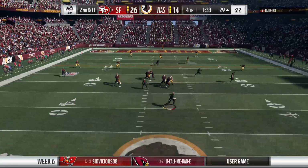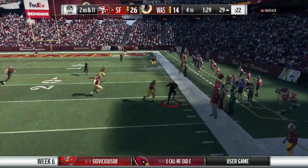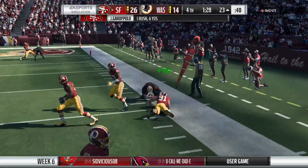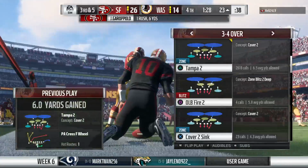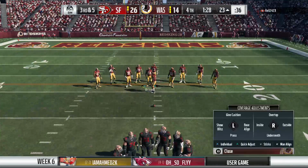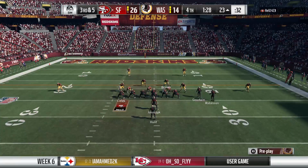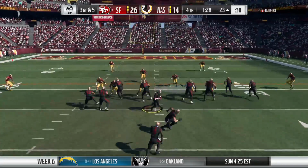Garoppolo looking to throw. Flushed out right. 6 yards there off the scramble, but it'll still leave him with a 3rd down. Okay, he's not going to get the first down, but this is still a nice job of buying some time and then running to get to the sideline and get out of bounds and avoid the big hit.